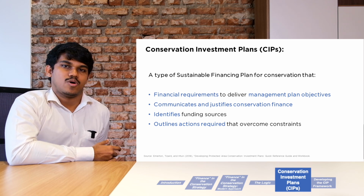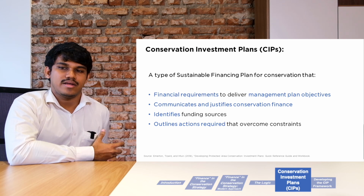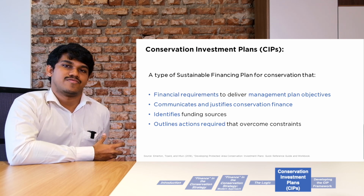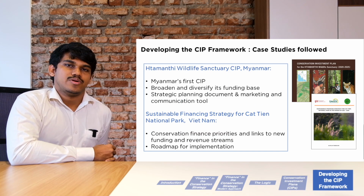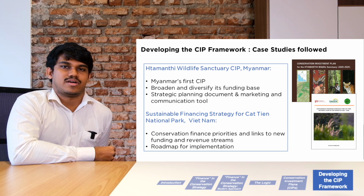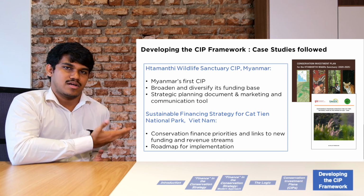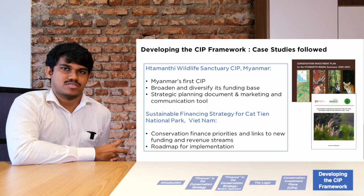Conservation investment plans also focus on the practicality of execution, and this is done by outlining and identifying the potential funding sources as well as the actions required to overcome key financial constraints to effective management. So in order to develop the conservation financial plan that can be implemented in the Sri Lankan context, the example that we spoke of being the VNR, we looked at a few case studies that showed what exactly a conservation financial plan or a conservation investment plan encapsulates.